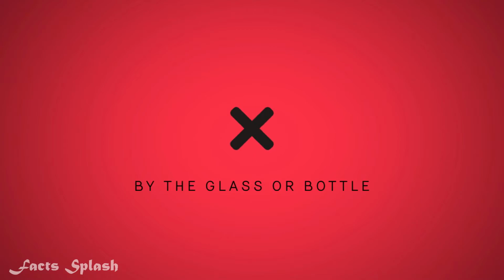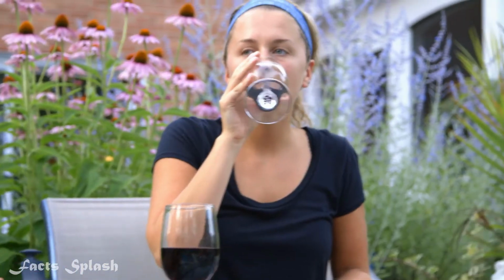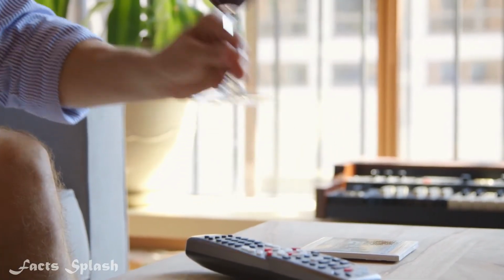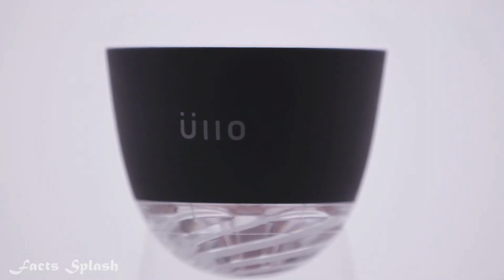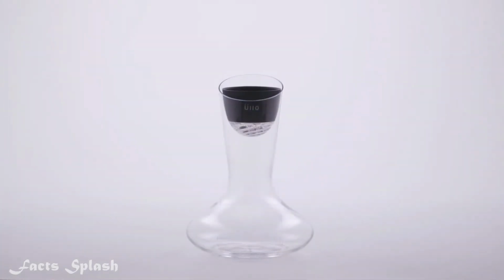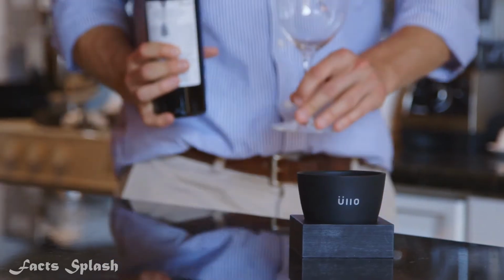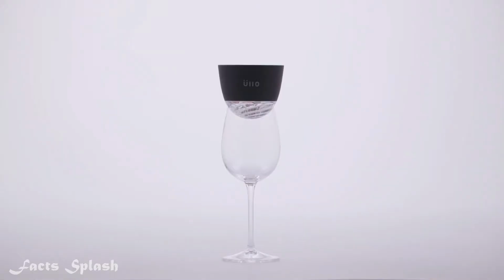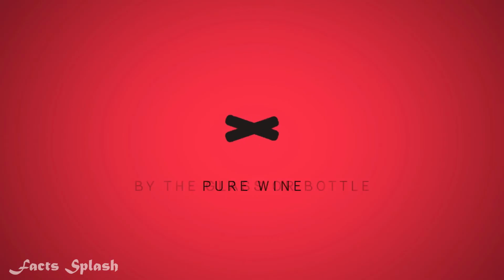Wine's unique because it works in so many different settings. We can drink it socially, we can have a glass by ourselves. We knew that and designed Ulo to integrate into a glass carafe or decanter if you're serving an entire bottle. But if you're looking to have just a single glass for yourself, it rests on top of your wine glass as well. When developing Ulo, we've worked together to make sure that Ulo always preserves the integrity, the character, and the flavor of any wine.